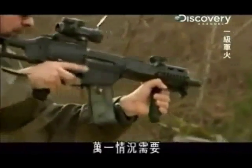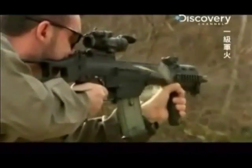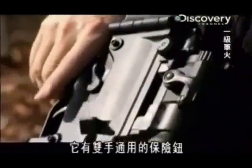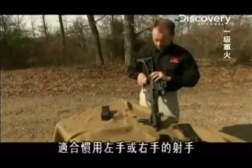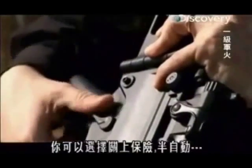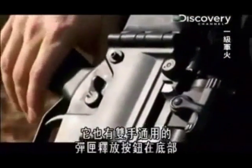And should the situation require it, the weapon can be controlled with either hand. A lot of ambidextrous controls on the G36. You have an ambidextrous safety selector, again for right or left-handed shooters. It's currently on safe, semi, and then full automatic. And then you could flip it back, again on the other side. You have an ambidextrous magazine release button at the very bottom.